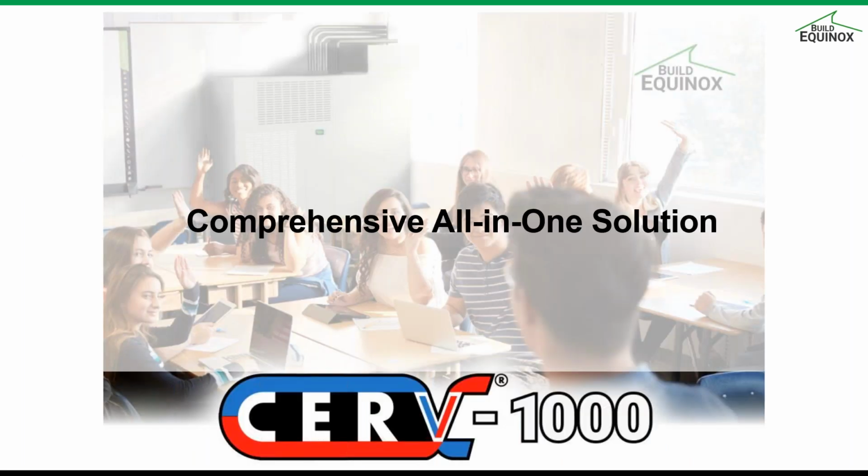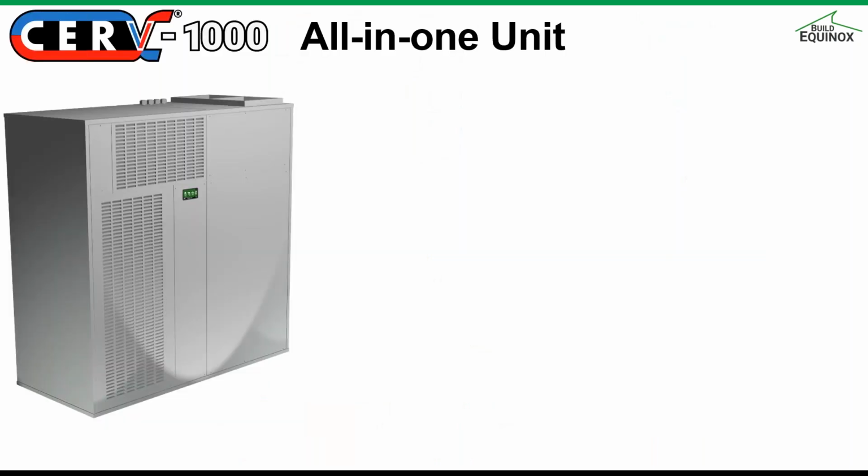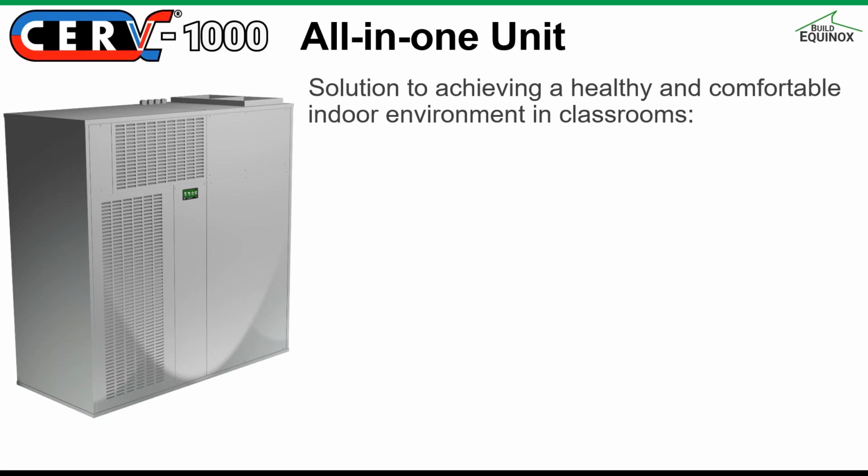So now that I gave you a lot of background on the targets of an all-in-one solution, I would like to explain the design that we put together inside Build Equinox to create this all-in-one solution. We call it the CER 1000. 1000 is basically 1000 CFM, cubic feet per minute, for a space like a classroom. So what is this all-in-one unit? We created this solution based on all the issues that I just laid out. We want to address everything: keep the students healthy and comfortable in their indoor environment, in the classroom.